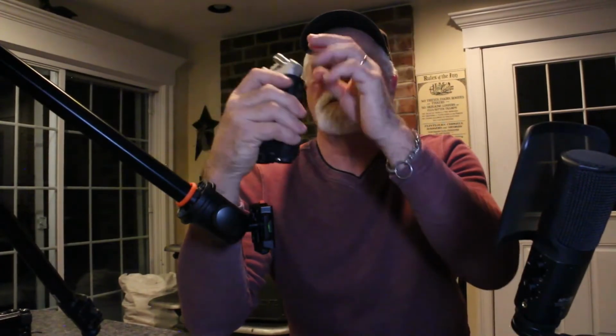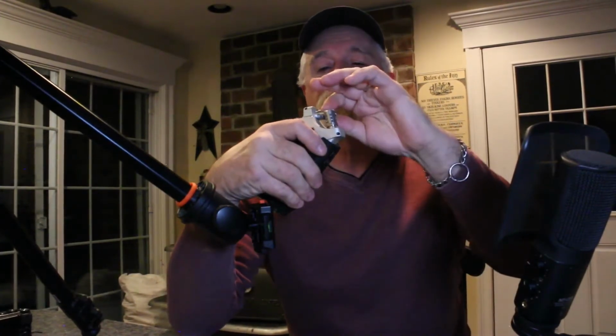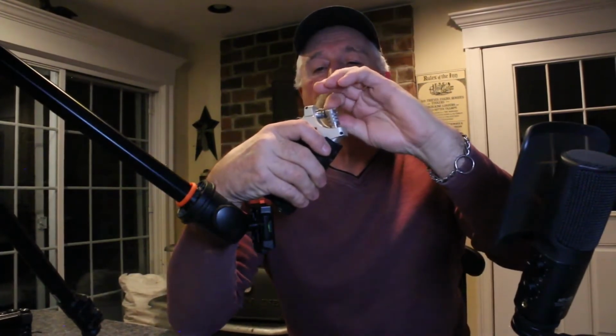So you have 120 degree dialable condensers on the top. You've got dual mics, and you also have the ability to run XLR mics into the bottom, two of them. And all three can work together. So you can literally have three recordings going on at once. If you had three people joining you in a podcast, this one unit handles it all.